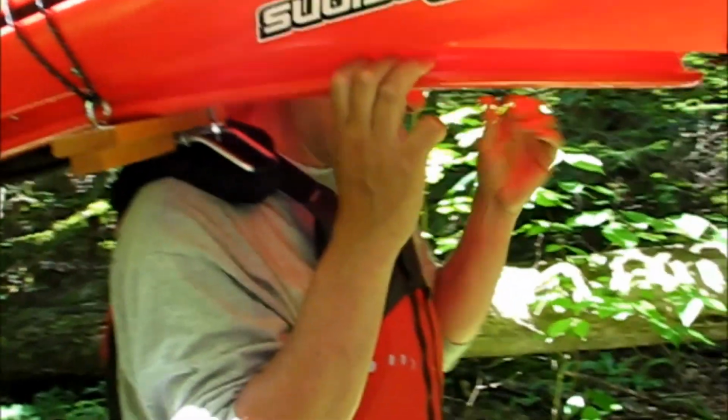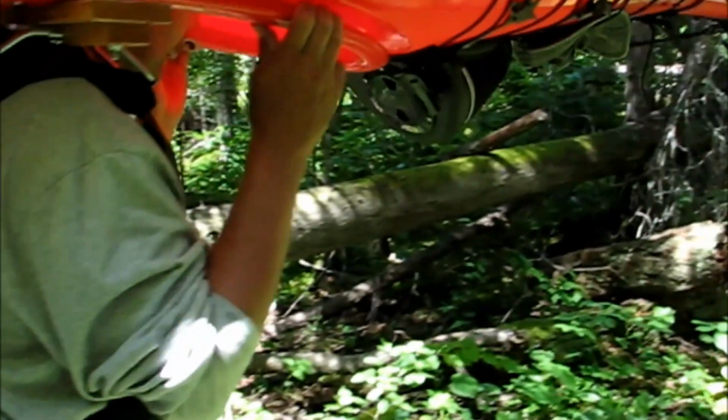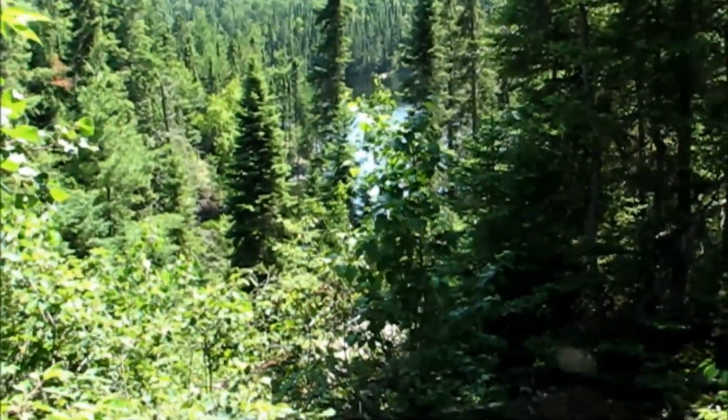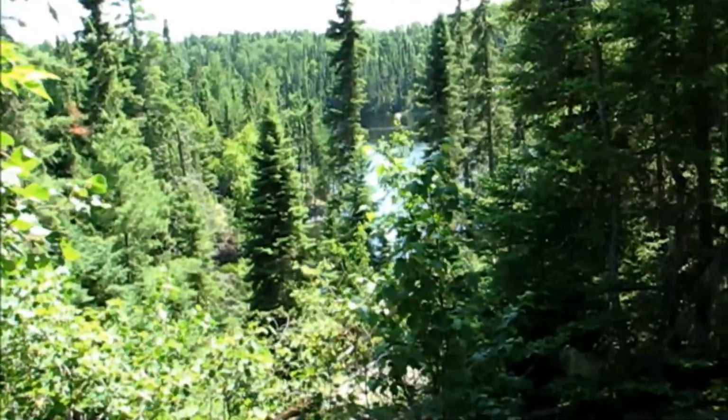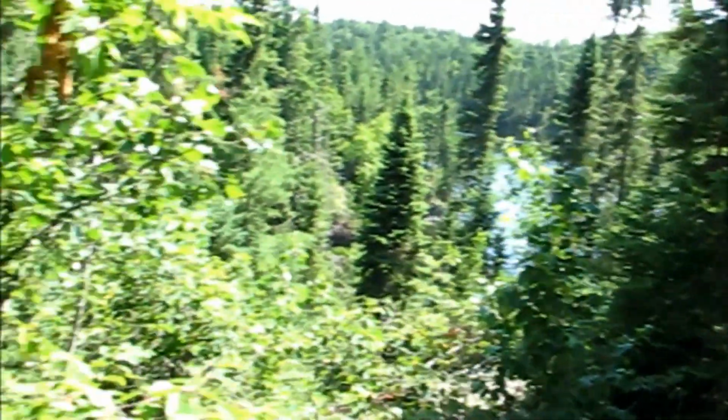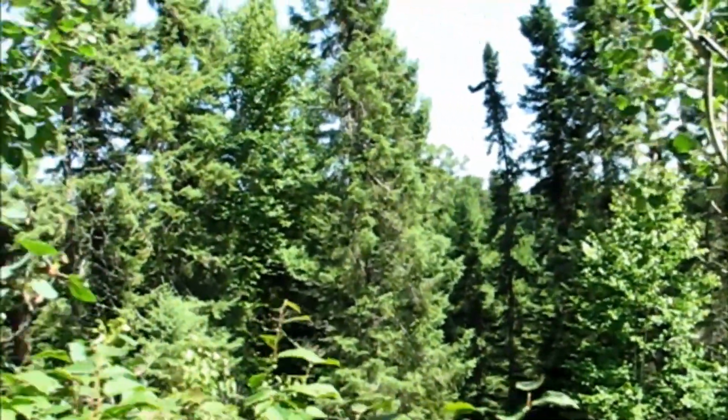Have a look up there? That's about halfway. As you can see, the second part of the portage is all uphill. It's brutal. We're way up from the river, but you can still hear big rapids up there.